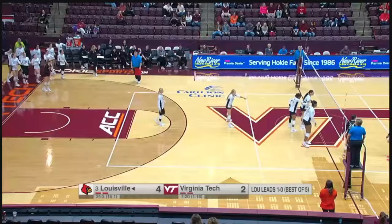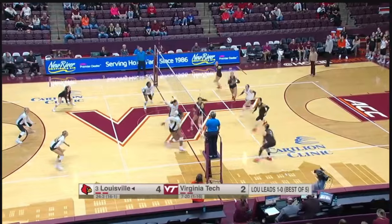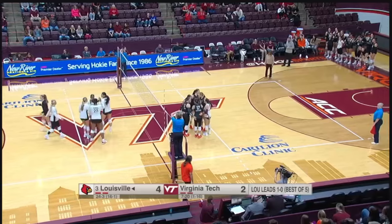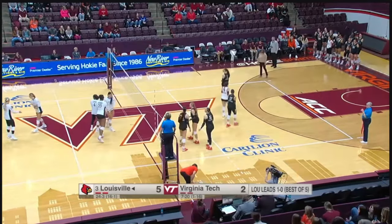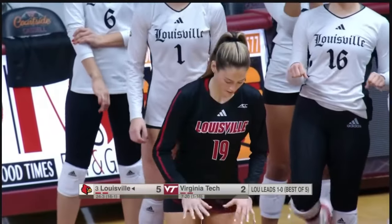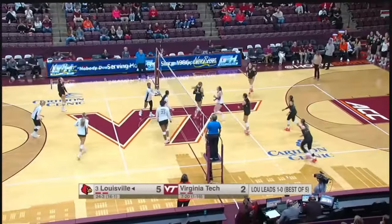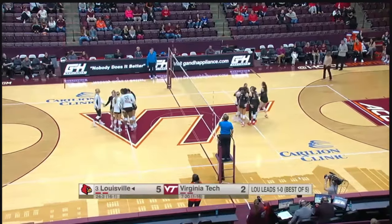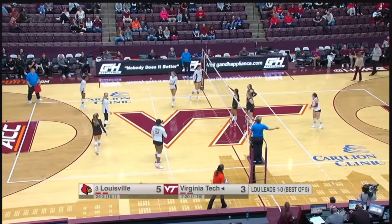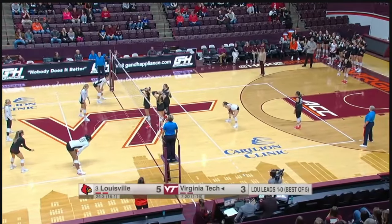You don't get a lot of opportunities. One of the best to do it in the country, Elena Scott. For my mind, it's 1A and 1B between her and Lexi Rodriguez at Nebraska. So, Louisville, 24-3 on the year, just the one loss in ACC play to Pitt. Elena Scott, what a career she's had at Louisville. A team that has only lost a couple of matches this year to Penn State and Nebraska, the other two that were not Pitt. As Elena Scott put that on the side of the net, it's a service error.